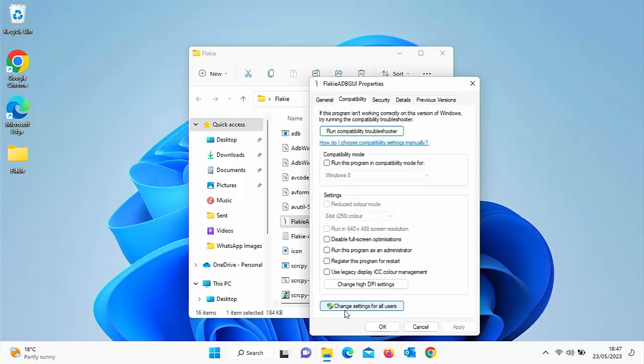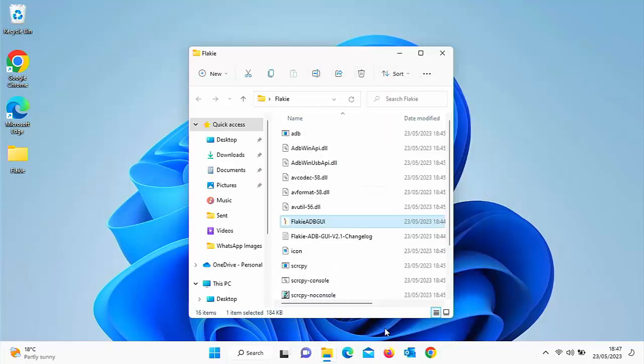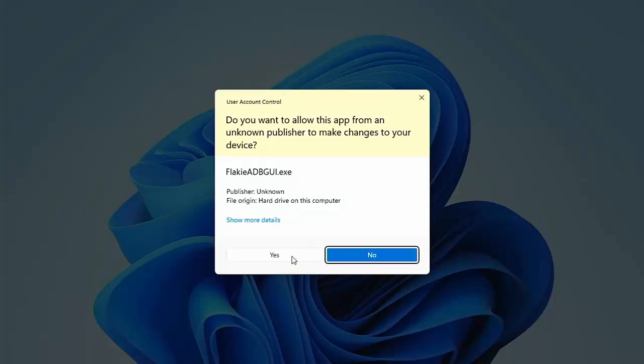And then we want to click on Change Settings for All Users. And we want to click on Run This Program as an Administrator. So put a little checkbox, check mark in the box beside that. Click on Apply, click on OK, click on OK again. So we now just double left click on Flaky, click on Yes.